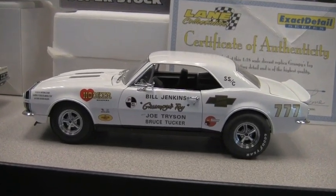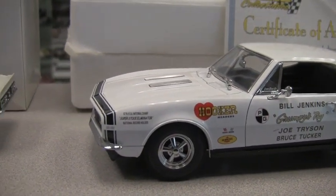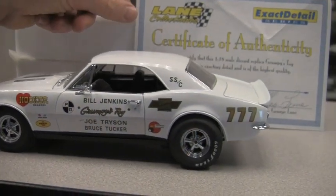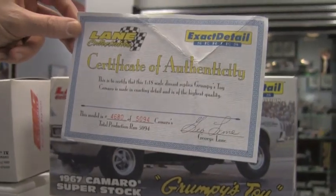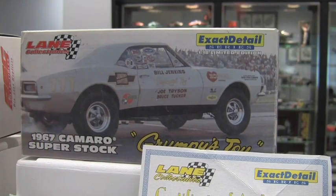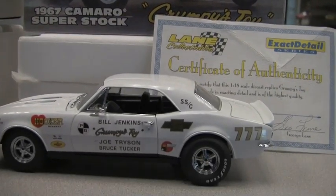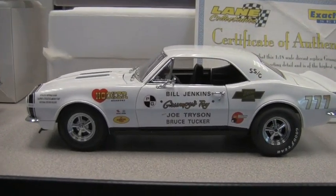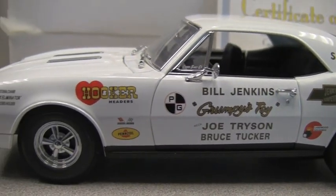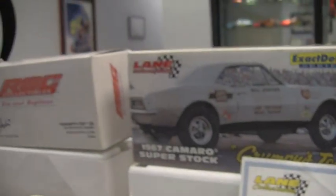I believe this was the first Grumpy's Toy Camaro. Again, this one is produced by Lane for Lane, and it is a limited edition of 5,094 total production run. You'll see this is 4,680 of this particular vehicle. It's a 1/18 scale. We didn't open the trunk, the door, or the hood like we did the first one. You can get an idea of the detail by looking at that first one. We wanted to show you all 3 cars in different stances, so to speak. So there you have it, some very cool Grumpy's Toy collectibles.